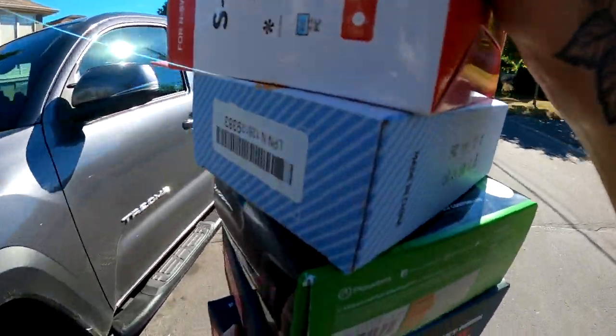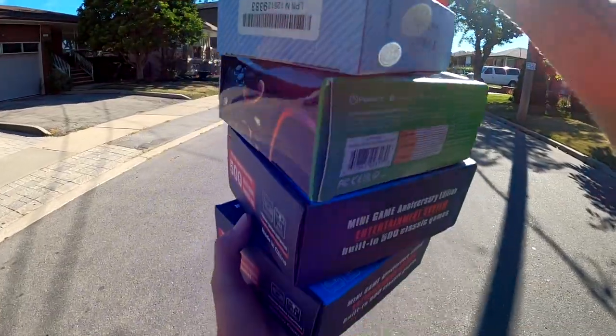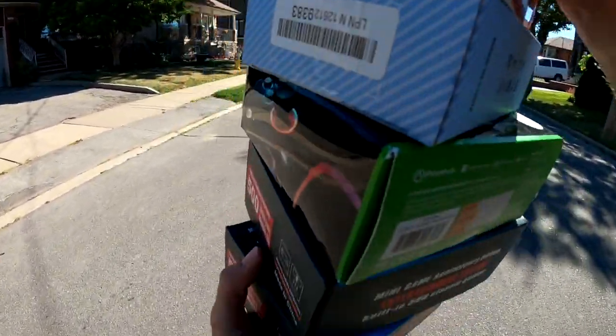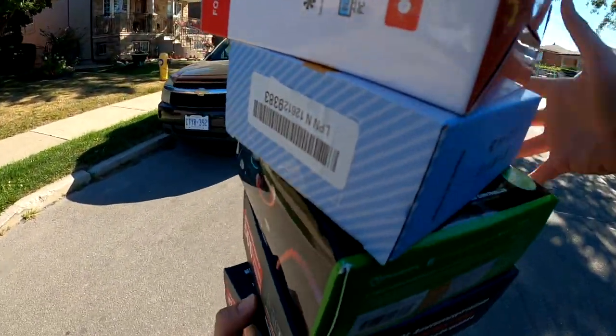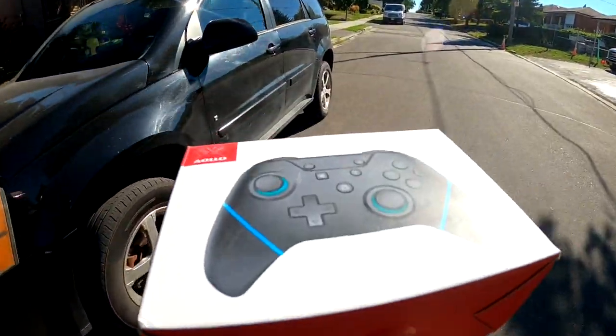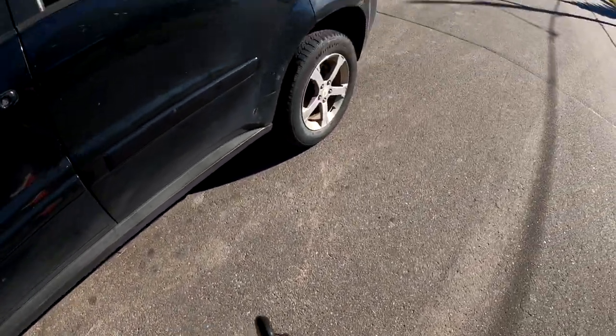Okay, now the problem is my keys are in my bottom pocket. And I have a huge stack of boxes. Alright, I don't want to put them on my car because it's so dirty. I haven't cleaned it in so long. Alright, let's put them down here. Oh shit, I should have brought a bag. I didn't know I was going to be getting all this stuff today.